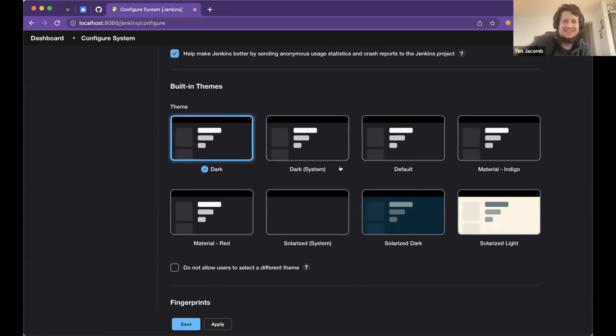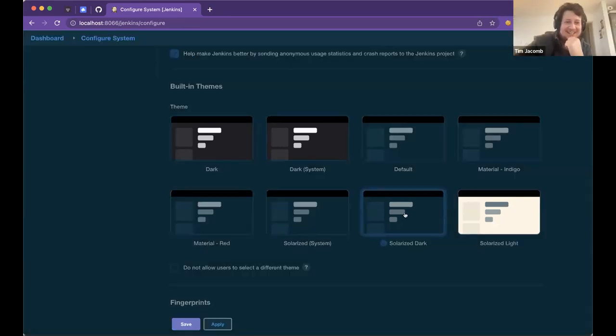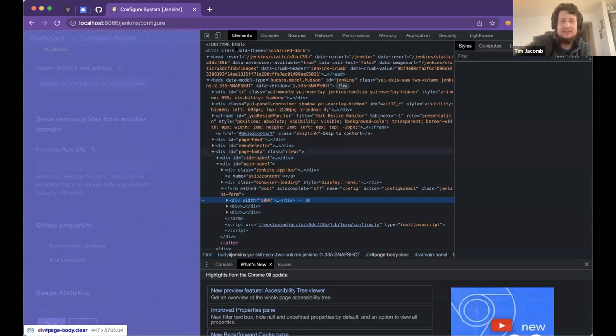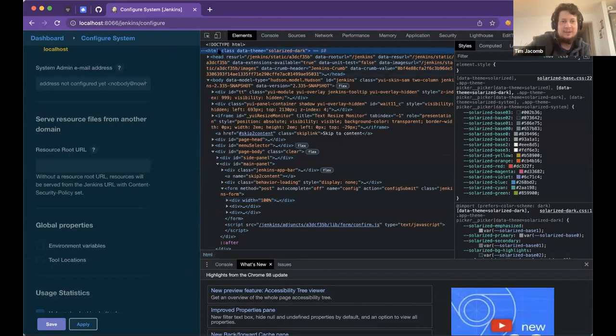There was nothing to do for that. I just changed a CSS class, not even CSS, a data set. So it's based on this value up here. Themes are now namespaced, so it's a bit of a design change. Instead of only serving one CSS file, it serves all of the CSS files on the pages, and then based on this value here is which theme it's going to show.